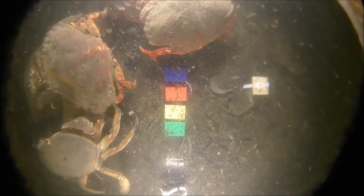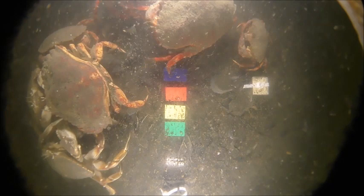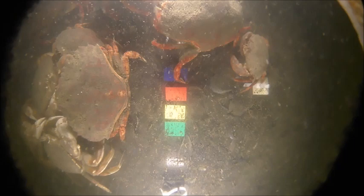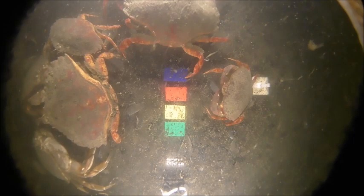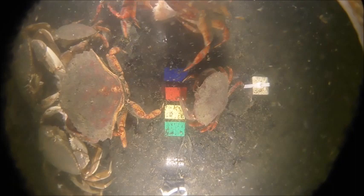As in life, the larger dominant crabs tend to kind of hog the bait a little bit. You can see them using their little legs or their appendages to actually push the smaller crabs away. That one little crab is patiently waiting, trying to get his moment of opportunity. It's going to make his pass. Oops, maybe not.